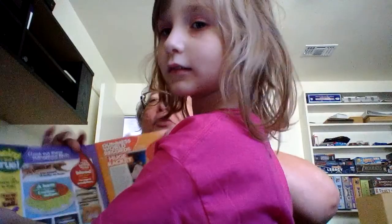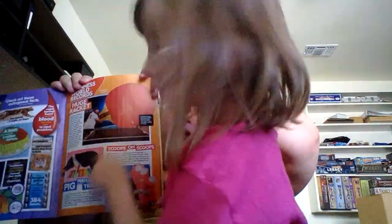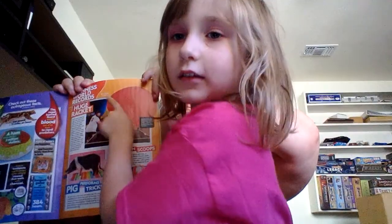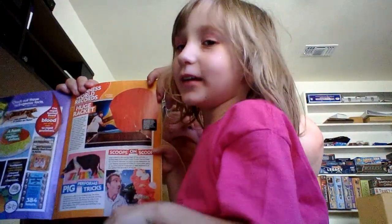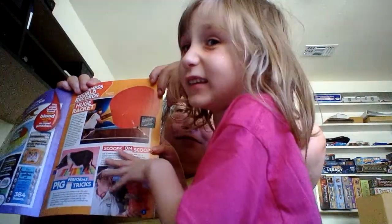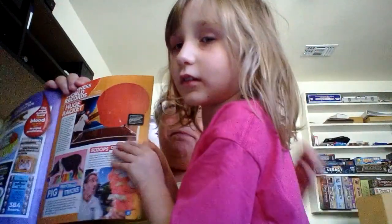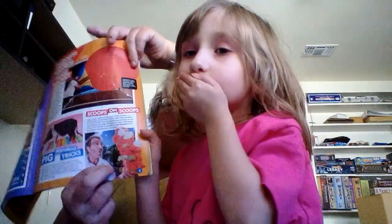Can you help me read it? Oh, we're not going to read the whole thing. But you can kind of generally tell them what's on the page. So, look, these are actually real things that will happen in it. What is that? You can read these. That's a big ping pong paddle. A huge ice cream cone.